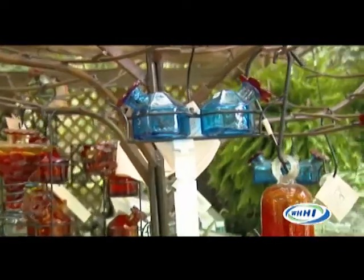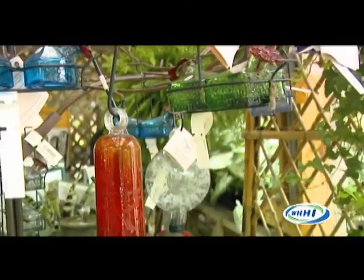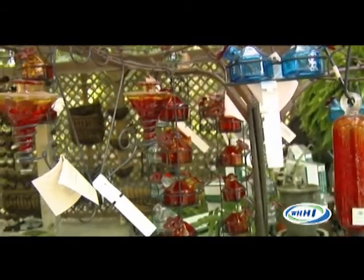Exactly. And anyone who has the colorful glass hummingbird feeders, which we've had, it kind of integrates together. They're hanging for the hummingbirds. These colors kind of go together, I've noticed. I mean, it is amazing.